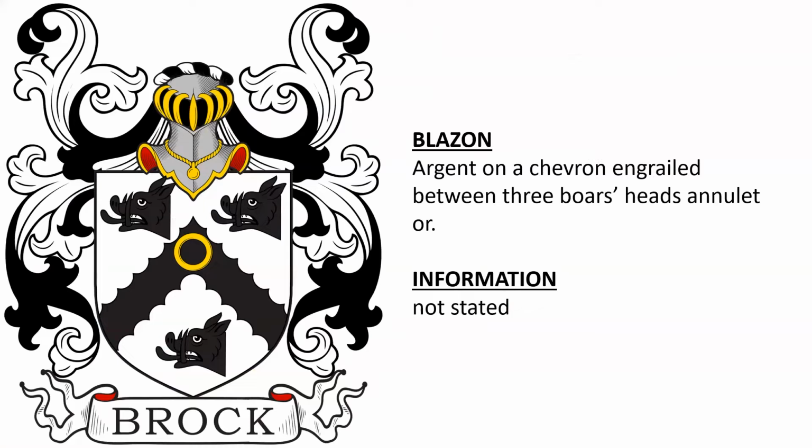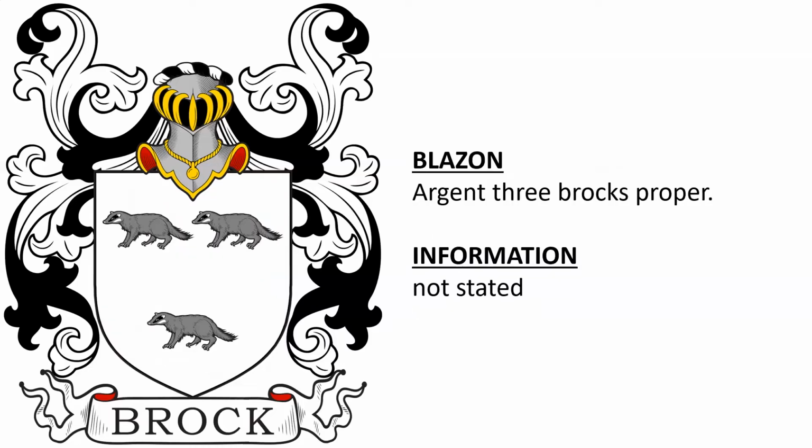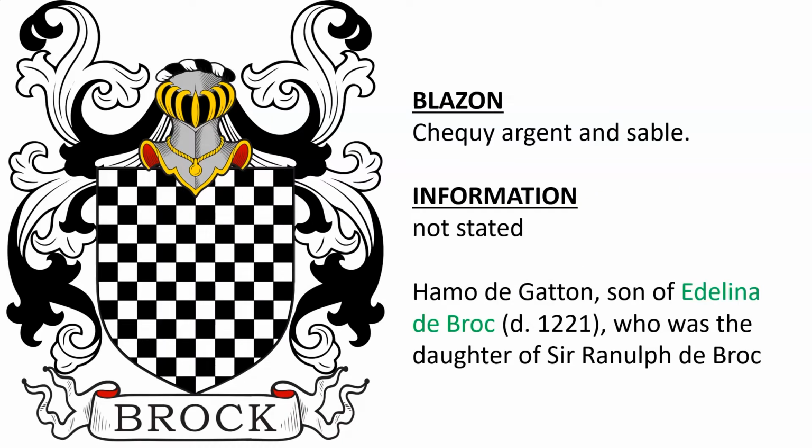Another coat of arms, wasn't able to find much information on this. 3 boar's heads, an annulet oar. Argent, 3 Brocks proper, another one. Checky, Argent, and Sable. Believed to be borne by Hamo de Gayton, who was son of Edelina de Broc, who died in 1221. She was the daughter of Ranulph de Broc.